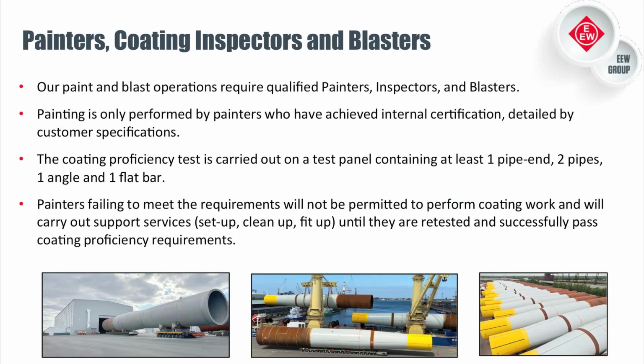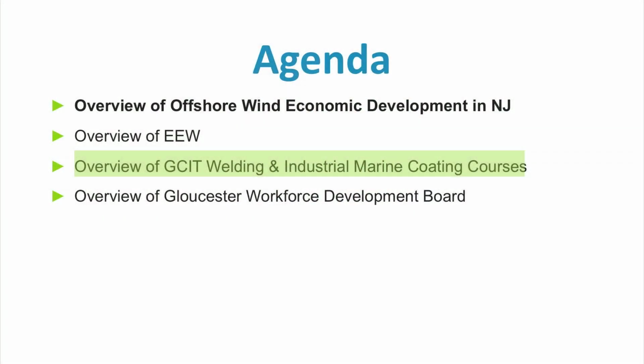The coating proficiency test is carried out on site by us, and so is the welding test, but once you pass our internal requirements, we do have to get third-party testing for the particular welder so they can actually weld on our production product. So I think that concludes my part. I think we'll take questions at the end.